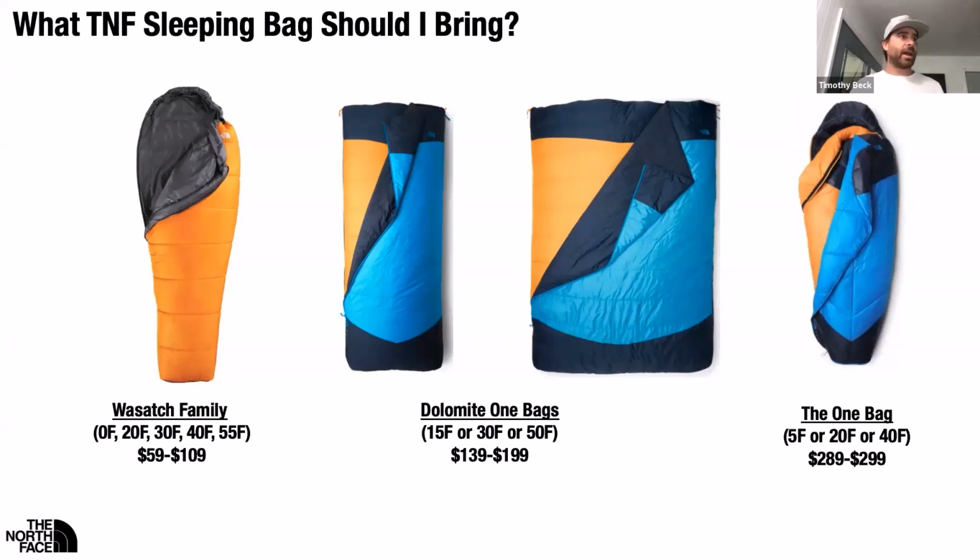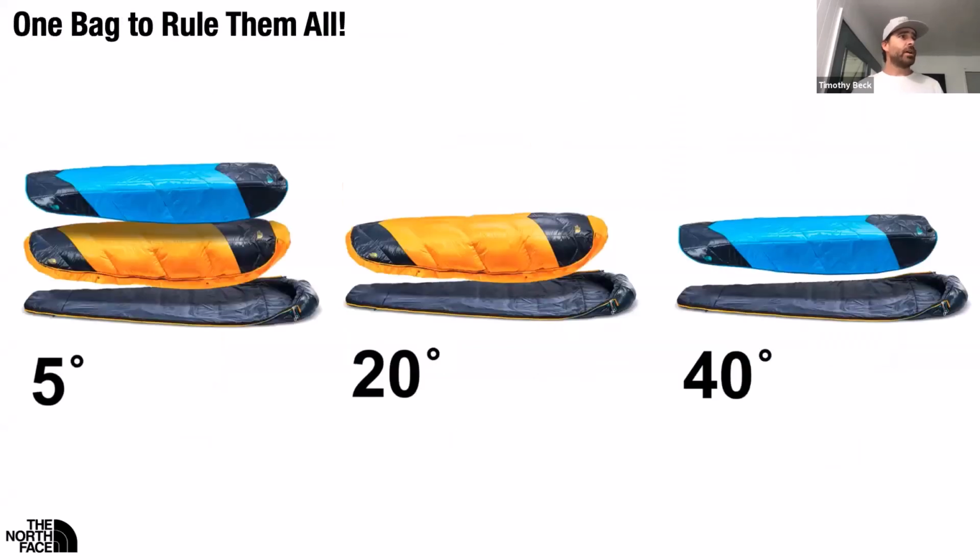So what you're looking at, I'll just switch to the next page, is different layer configurations for different temperature ranges, which is pretty cool. It's kind of like that one sleeping bag that you buy and you no longer need a 0 or 5 degree, a 20 and a 40. You just have one. Hence the name, the One Bag, which I thought actually worked out pretty well.